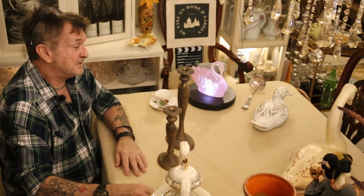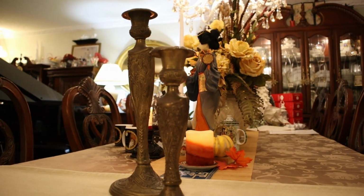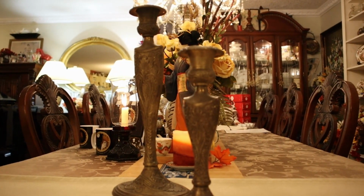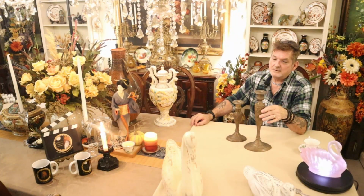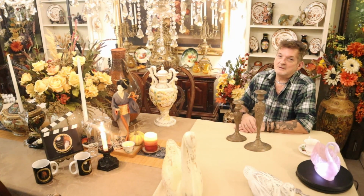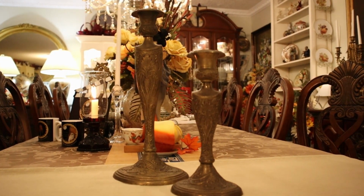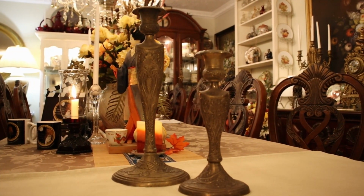Here is a beautiful pair of what I think, after my little tests, and you know, I did the ping test, the magnet test, and I'm real sure these are pewter, and that's a metal mix with nickel and so on. I don't think it's silver plate, and the only thing that's magnetic is a bolt that runs through a few inches at the bottom, inside deep, that bolts the bottom onto the stick. And I think it's pewter.